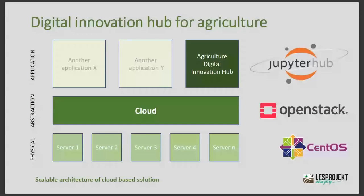If we look further at how it's composed: it's built on a cloud, so down there are physical servers which are connected in a virtual cloud, which is running on OpenStack, and on top of it there are several applications, and one of these applications is just this Agriculture Digital Innovation Hub. There are of course other applications, portals, other servers, whatever.